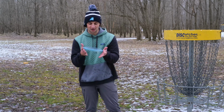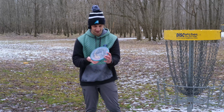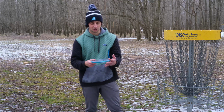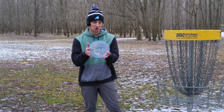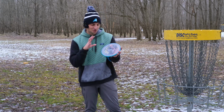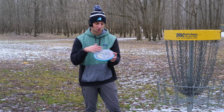One thing I don't think I've mentioned yet is the tempo's really thin. That's part of why I love it. Forehand, backhand. That thin feel is great for the forehand especially. Also glows really well, at least the ones I've seen online. I kind of tested my glow. This one doesn't glow great. I think it depends a lot on the color of the flight plate.